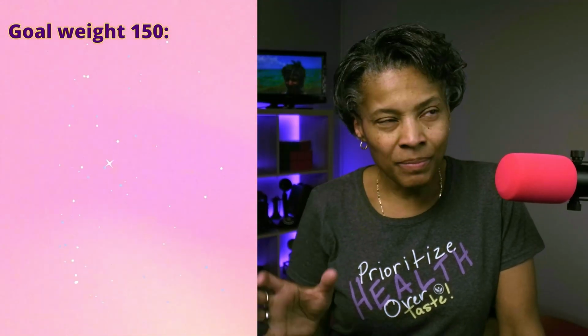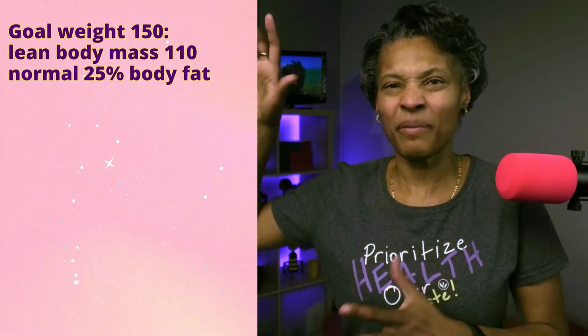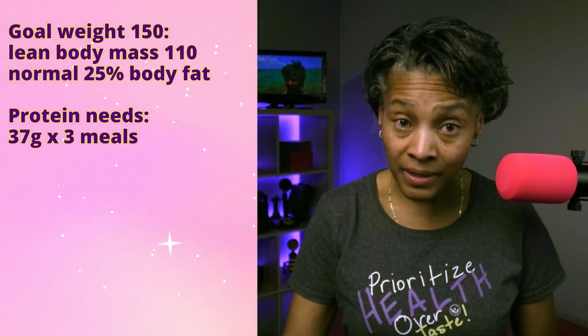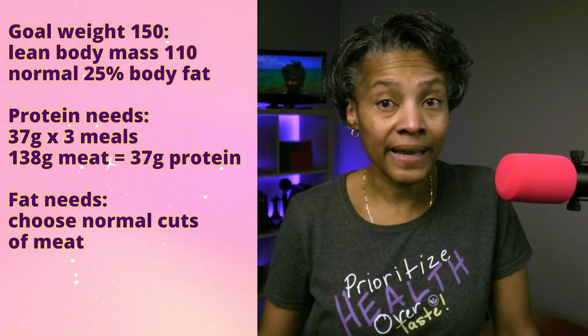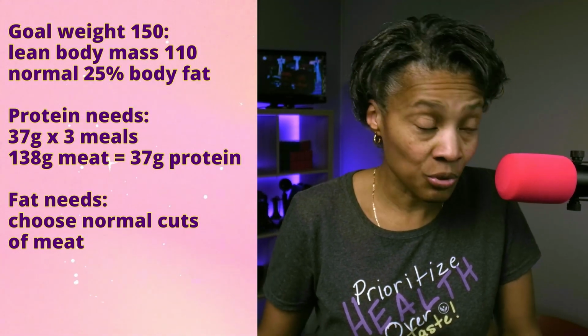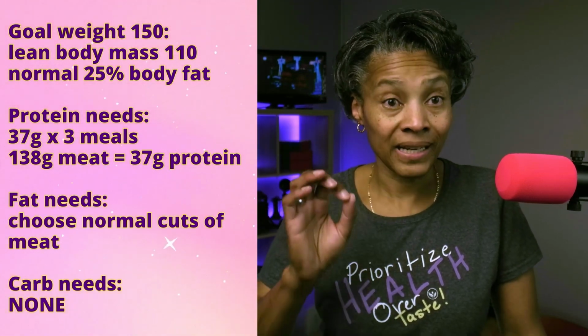So let me just give you the example. If you eat 3 meals a day and your healthy goal weight is 150 pounds, that would mean that your lean body mass, if you're a woman, would be something like 110, accounting for like 25% body fat. That would be aiming at 37 grams of protein per meal, and that translates to 138 grams of meat per meal. Now, the fat would ideally come from the meat that you've chosen and the fact that you didn't choose lean meat.